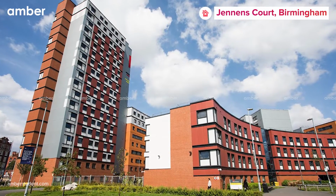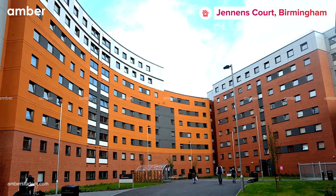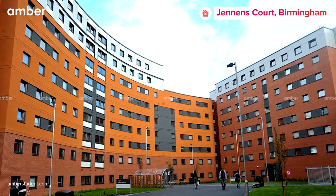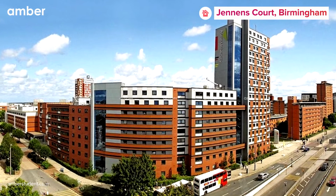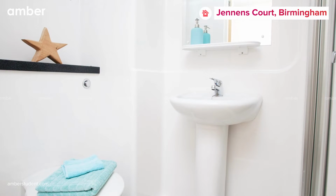Perfectionism at its finest. Presenting Jennens Court in Birmingham. A home to over 590 students and young professionals, this property is the ideal choice for you. Every room here comes with a private bathroom.